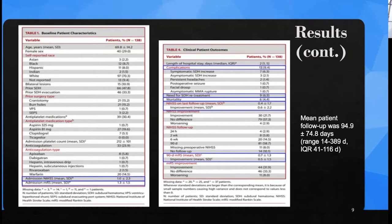And after embolization, the mean NIHSS score was 0.4, down from 1.0, as I showed you in the previous table. And then looking at the modified Rankin scale score, we see that after embolization, the mean score was 0.7, again decreased from 1.3 at baseline. I put on there the text on the right that says the median follow-up time for the patients was nearly 95 days. Next slide.